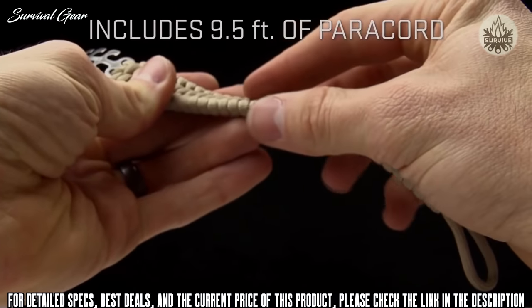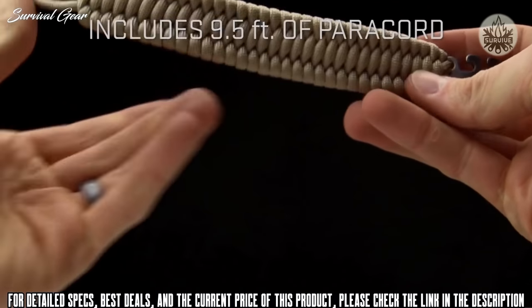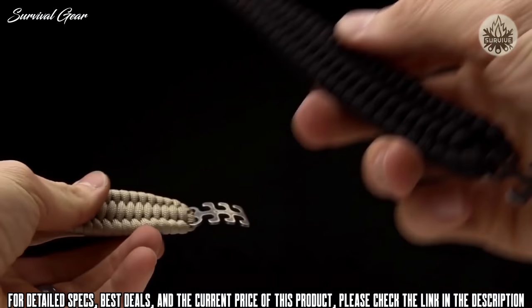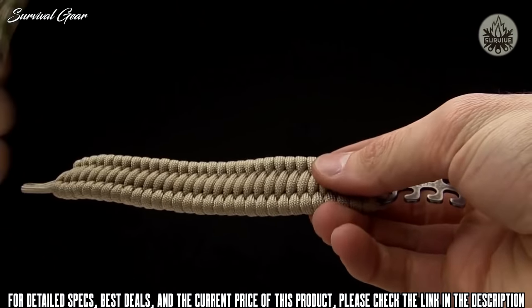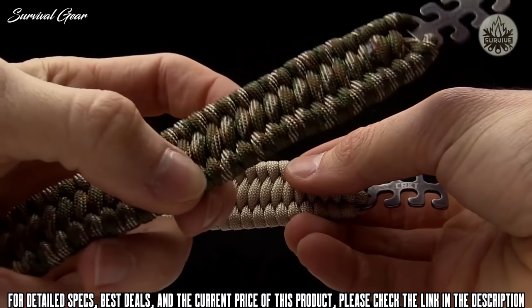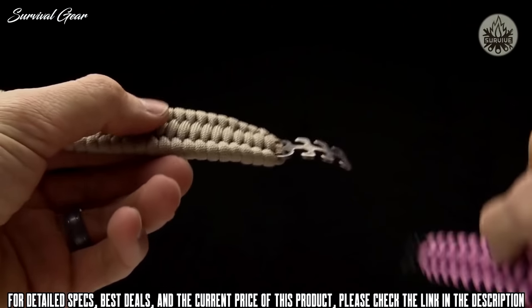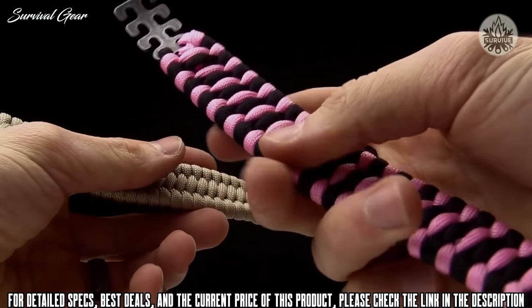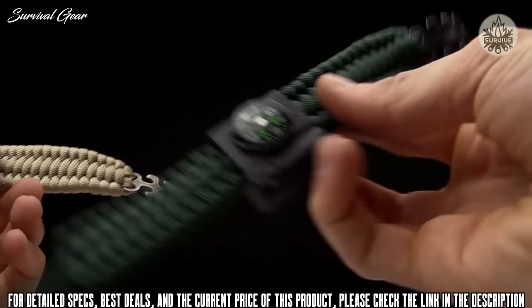There's 9.5 feet of paracord in here. It weighs 0.9 ounces. And you've got a couple different flavors and colors with it. You've got a black version, kind of your black tactical, as well as a camo edition with the brown, green, and tan. These are all the same length, 9 inches long, and they've got about 9.5 feet of paracord in them. You've got a pink and a black, so different styles and flavors, as well as a green.